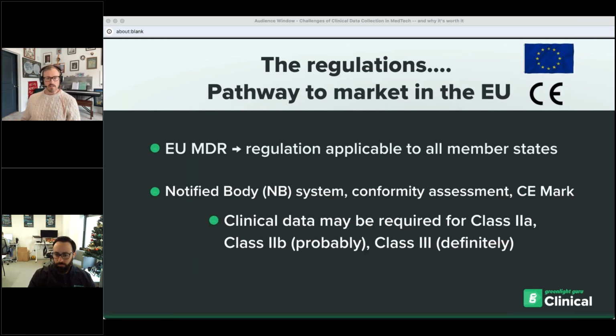First, let's take a look at the landscape in Europe. Again, very high level here. In Europe, the medical device regulation is the regulation that's applicable to all member states of the European Union. Of note here, there is no centralized competent authority for medical devices in the EU. And for that reason, the notified body system has been implemented in Europe. Notified bodies essentially act on behalf of the European Commission to approve medical devices, and a notified body is supervised by the designated competent authority of the member state or the country where they're located.